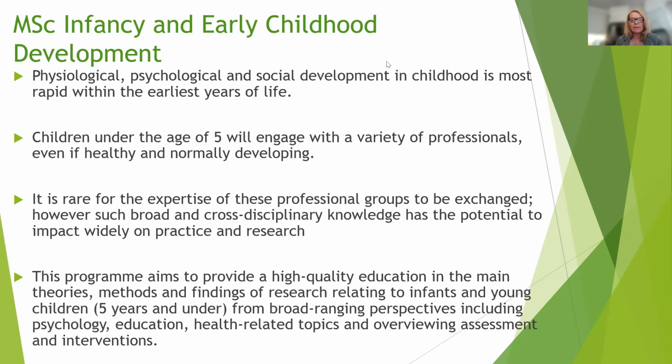And although our program is based obviously in the UK, we also try and look at these things from a cross-cultural perspective and compare different systems and different approaches to these things in different countries and cultures. So the final point on this slide just summarizes what I just said. We really want to look at a broad-ranging view and try and integrate those things when we're looking at children in the first 5 years.